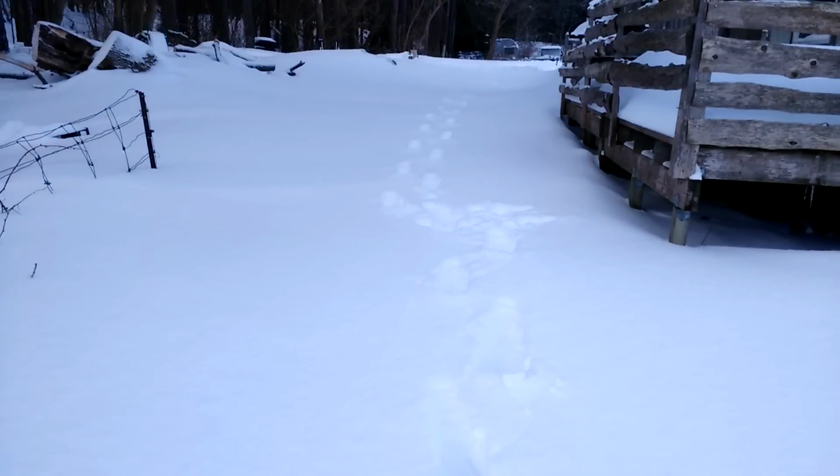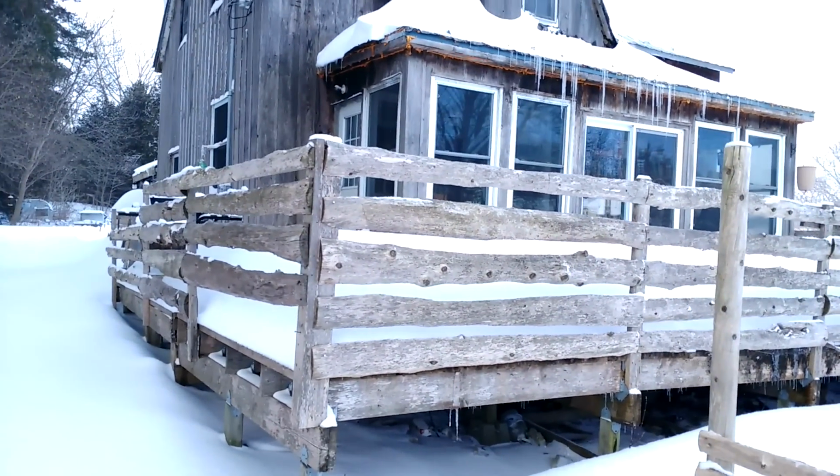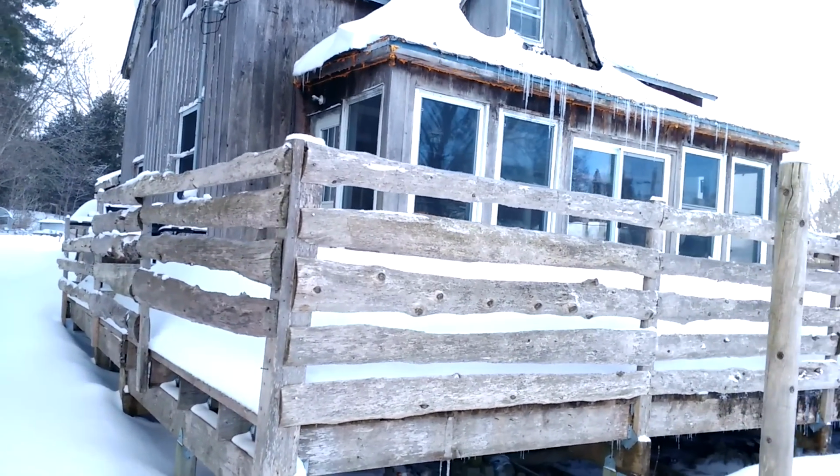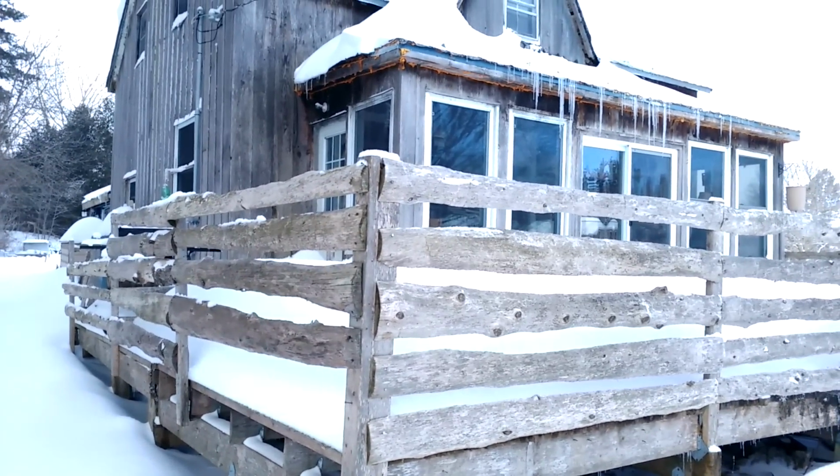Let's try to follow my tracks back up the driveway. Over 2 feet of snow on the porch, and like I was saying, it was pretty much cleaned off the other day.